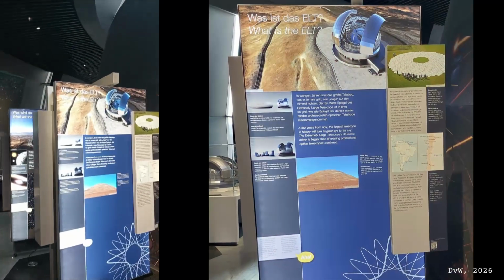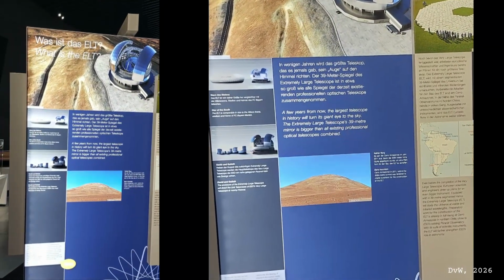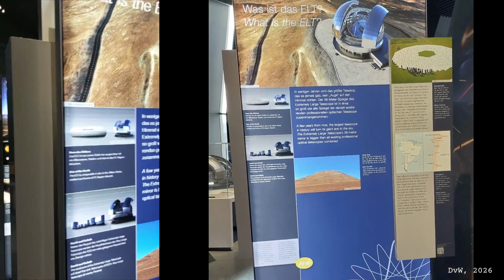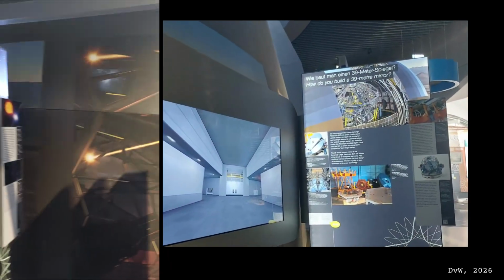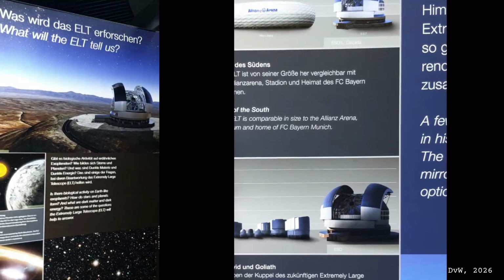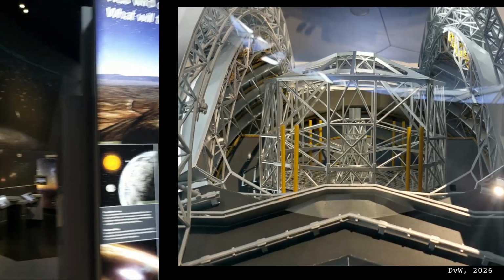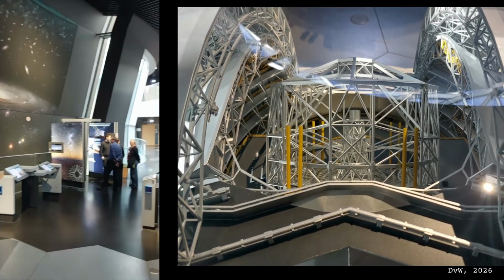Alright, so here's some information. What is the ELT? It's the Extremely Large Telescope, a 39 meter telescope. You can see it's quite big compared to the Allianz Stadium. You can almost fit inside. So there is a picture of the ELT. Here's a model, and the exhibition is quite active, albeit that it's a weekday.